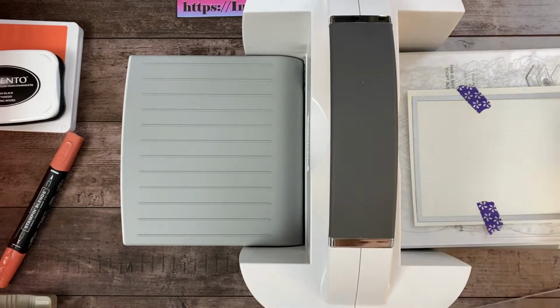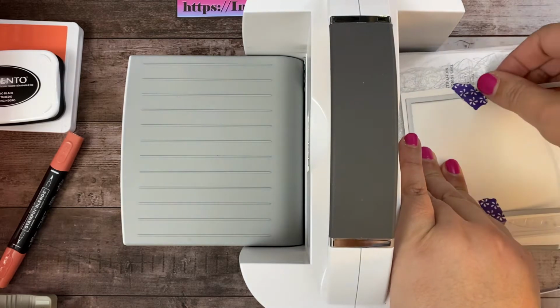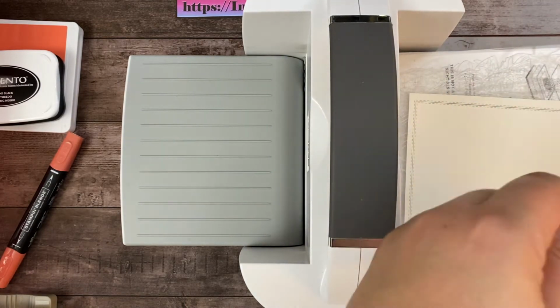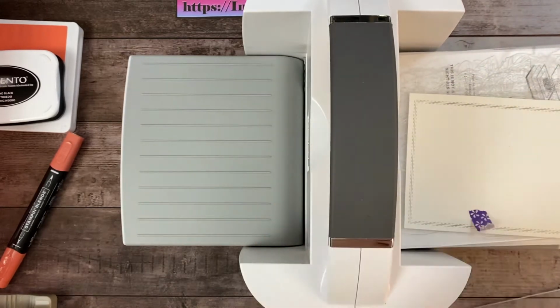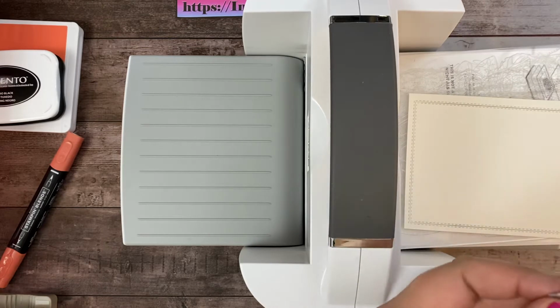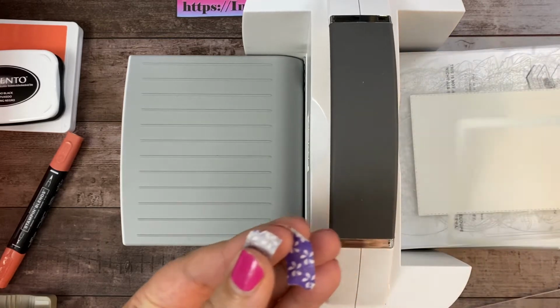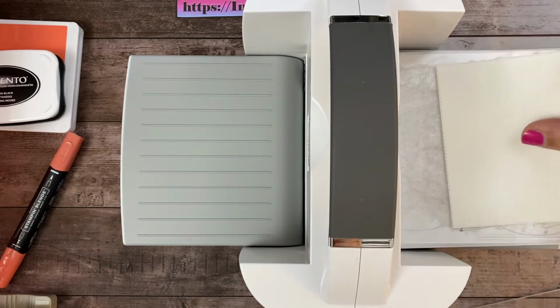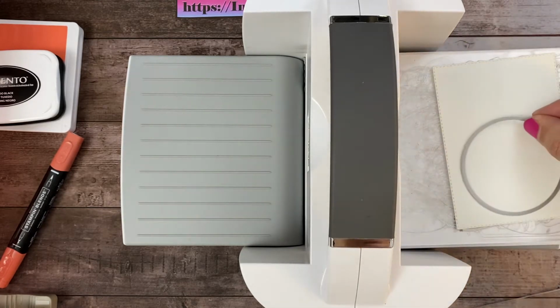Now we're going to take this delicately off of our card, not to tear it. We're going to move this out of the way. I'm going to put it back onto my piece, and we're going to discard this part. Okay, this is no good. So now we're going to turn it this direction. I'm going to put my circle on here.